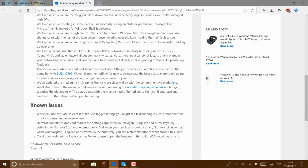There's just a few known issues, down to 3 now. One of them is a new one, which is clicking on web links in PWA apps, such as the Twitter app, doesn't open the browser in this build, so they're working on a fix for that. Something I noticed on HoloLens actually, which has a similar build, just a couple of numbers down, there's still an issue with Narrator and the Ease of Access as well, but all fairly minor issues. Maybe the Twitter one a bit more major, but I'm sure they'll fix that for a future build.